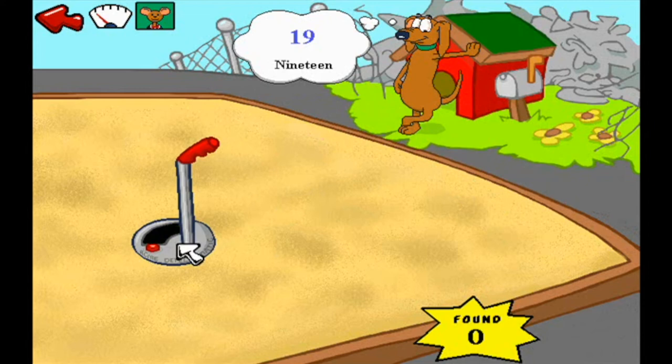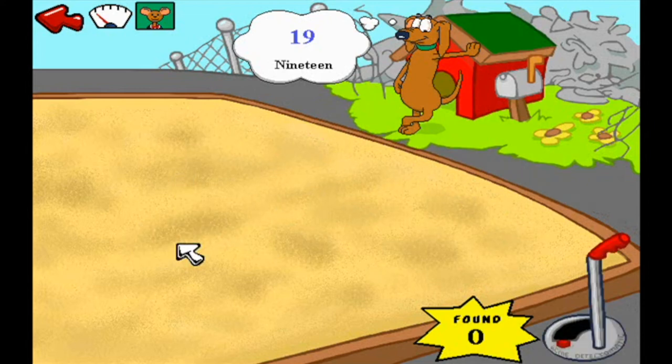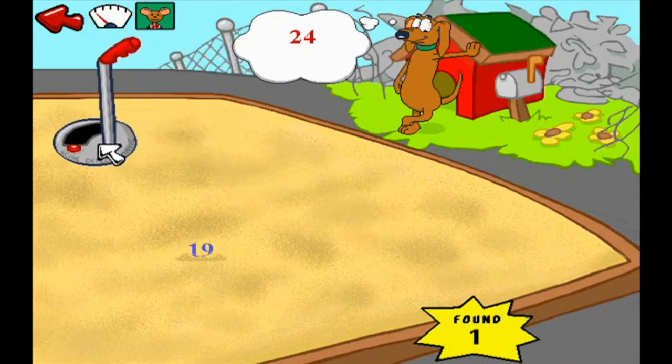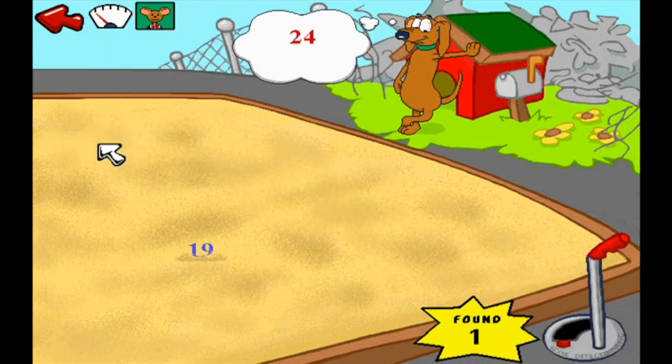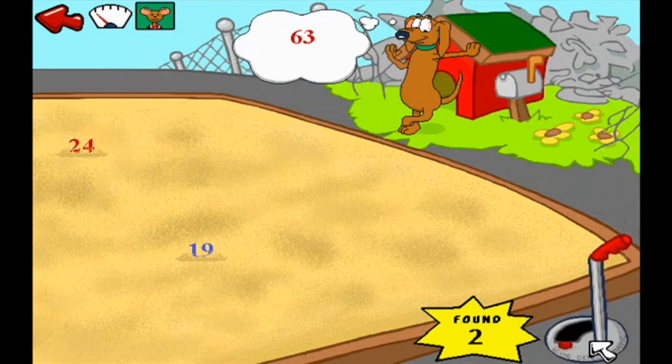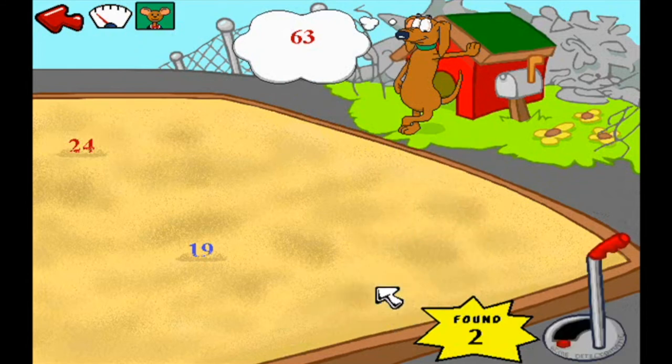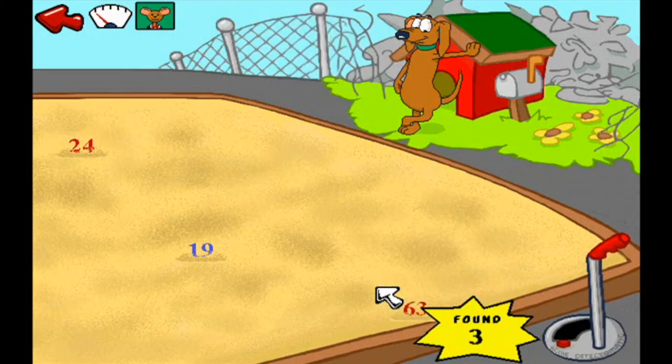Oh, I hope you found it. Yep, that's it. Now where did I bury that 24? The number buried here has the numeral 4 in the ones place. Oh, I hope you found it. Yep, that's it. Now where did I bury that 63? Oh, I hope you found it. Yep, that's it. Wow, you're amazing. You found all of the numbers.